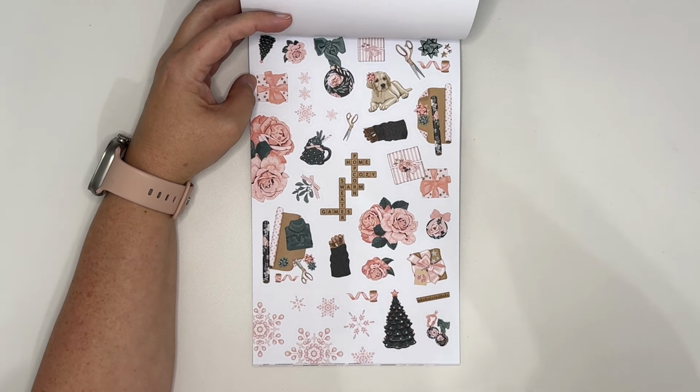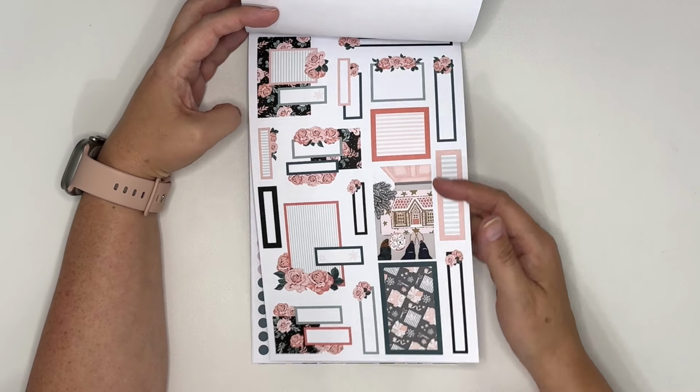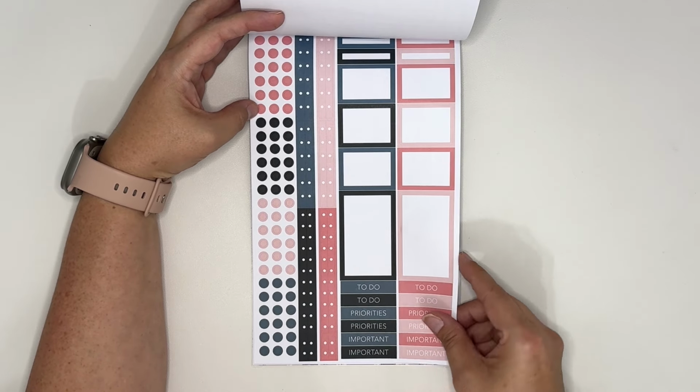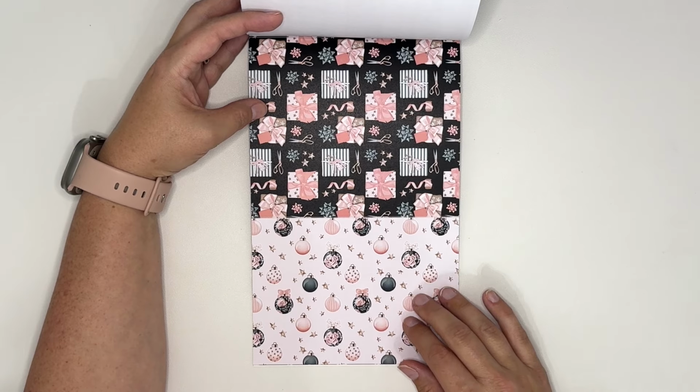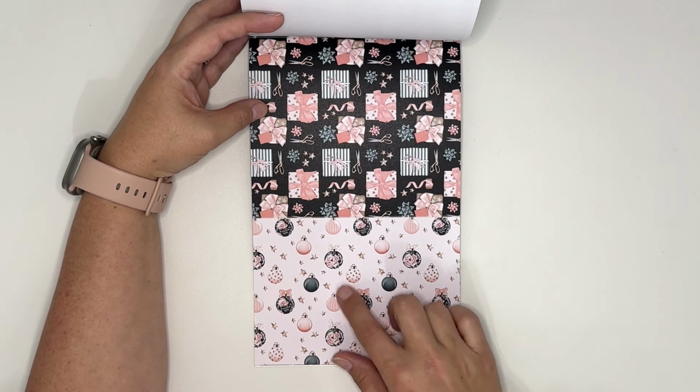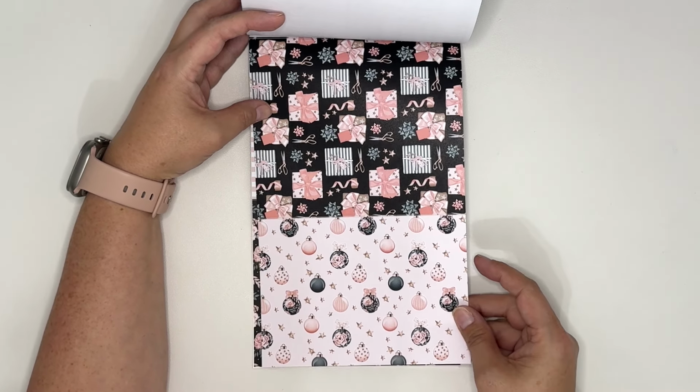And this really pretty floral, and our pattern boxes and clusters. And here's our regular boxes and our letter stickers. Oh my gosh, this is so, so cool. I love these sticker books. Our washi strips for the December and our pattern paper. And I love how that pink is pink, but it's also kind of peachy. I like that color. It's so cute.